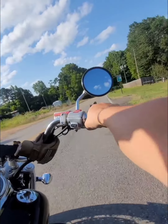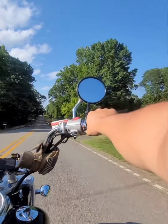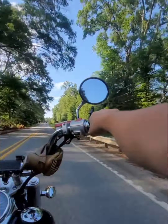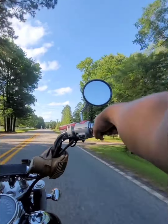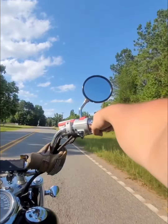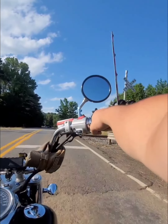Now, there's nothing bad to say about the Shadow. If you're looking to get one and you're worried about it being too small, put it this way. I'm 6'4", and this bike has been a great motorcycle for me. I still ride it, and I'm not giving up on it. You know, it's my baby. I may be 6'4", but this bike does not feel small for me.